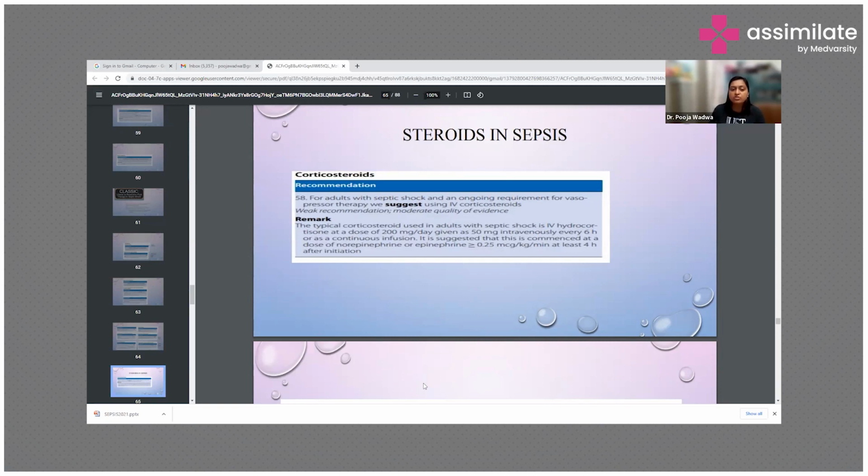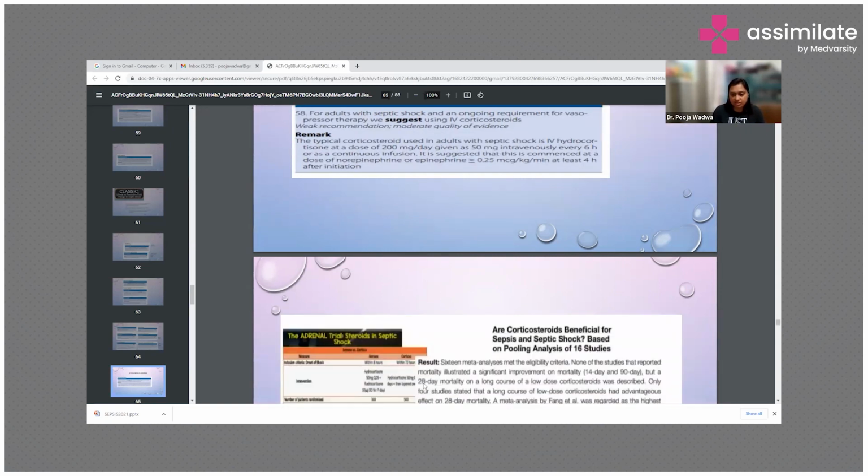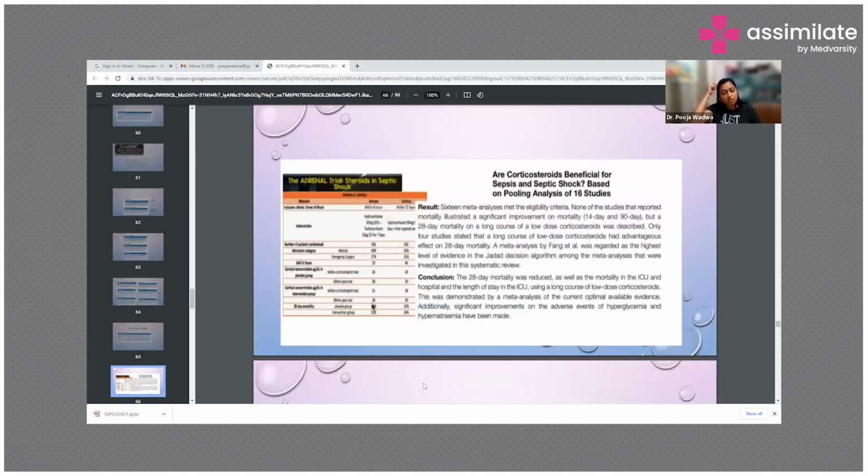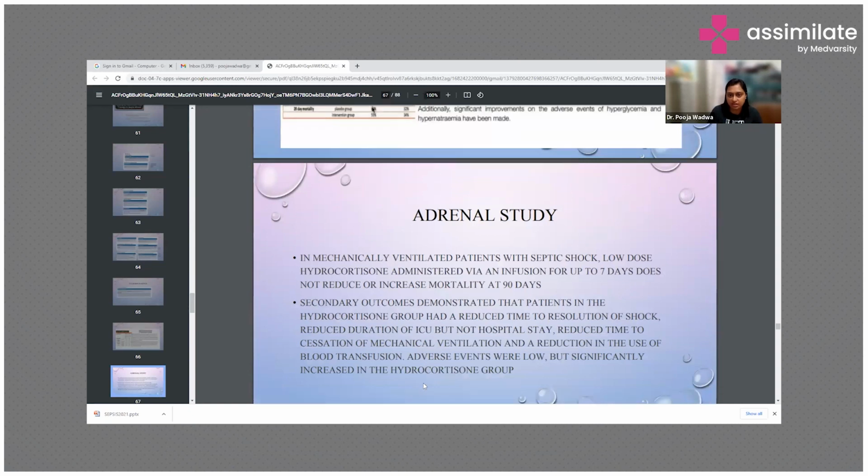Also, it helps in continuous monitoring of blood sugars. It should be given in patients who have norepinephrine or epinephrine dosage of more than 0.25 mcg per kg per minute for at least 4 hours after initiation. So, based on the pooled analysis of 16 studies, were corticosteroids beneficial? They saw that mortality was reduced, and length of stay, everything was improving, but there were also patients who had hyperglycemia and hypernatremia, which was not very significant.